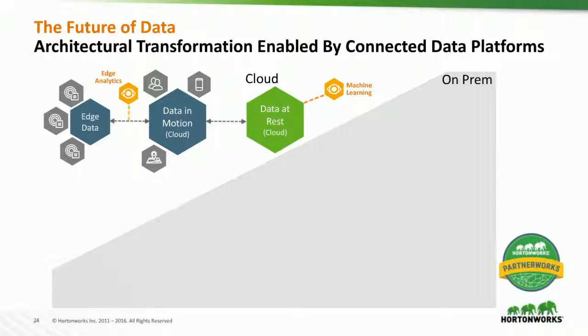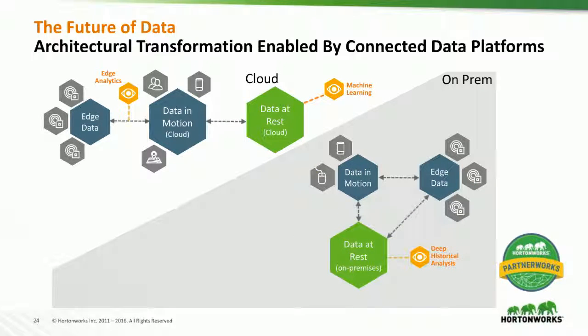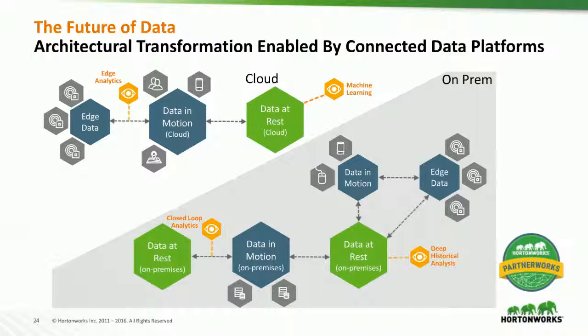On-prem, an example would be, let's take a look at what we're doing on-prem. We've also got on-prem capturing edge device using data in motion. And here we've got data at rest. On-prem, we're doing deep historic analytics. We've also on-prem got another cluster where we're doing closed loop analytics, and we're even doing some complex event processing at the edge, even outside the data center, even outside of Storm, so within the flow.